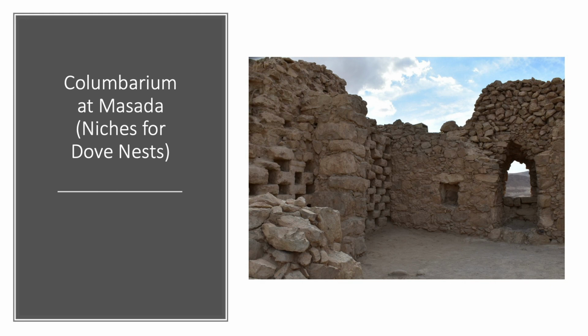Here we see a columbarium. They're quite popular. People raised pigeons there. And so those would be niches for them.